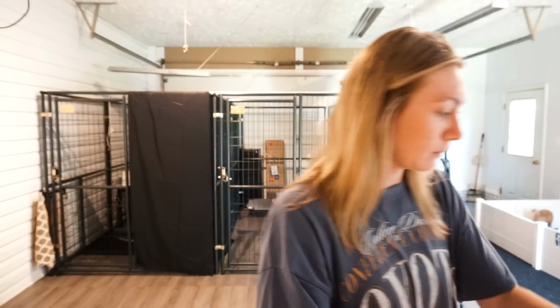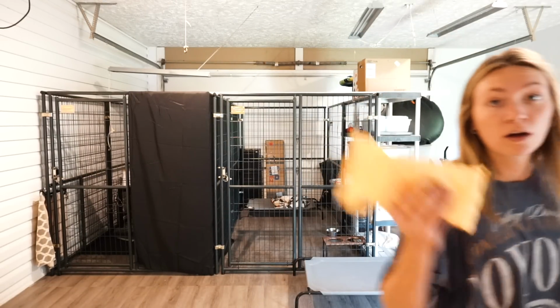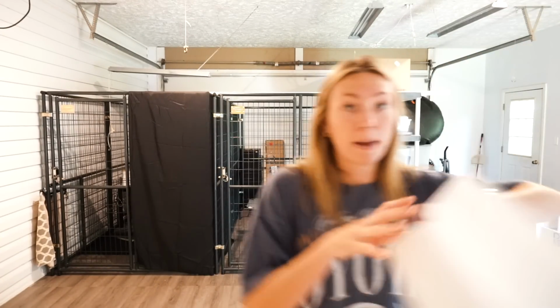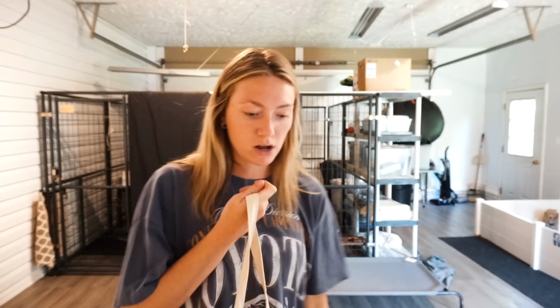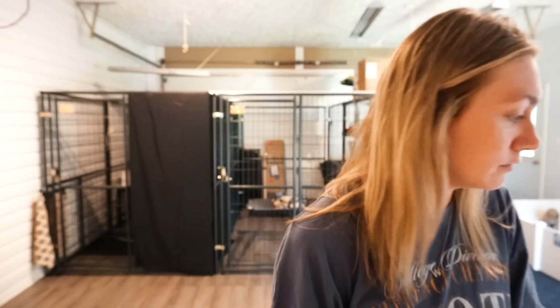So what I'm bringing to the vet: 5 nano microchips so they can chip them, our fecal, puppy wipes in case someone throws up on themselves, paper towels for that exact reason as well. Those will fit, so that's what I've got in my bag. So I'm just bringing my Rosemary Doodles bag, and then I normally bring a folder for the paperwork, but they only give me one page. They put all puppies on one page, so I should be good with that. So that's all I need, I think.